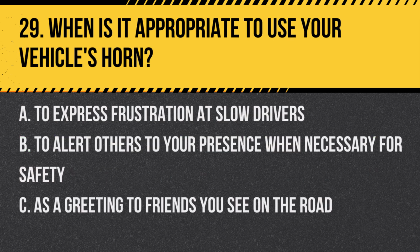Question 29. When is it appropriate to use your vehicle's horn? A. To express frustration at slow drivers. B. To alert others to your presence when necessary for safety. C. As a greeting to friends you see on the road. Answer. B. To alert others to your presence when necessary for safety. The horn should be used sparingly and only to ensure safety.